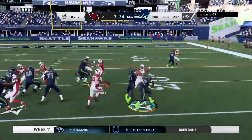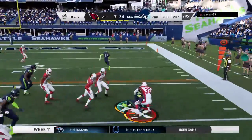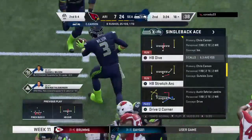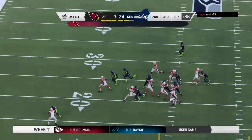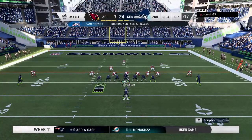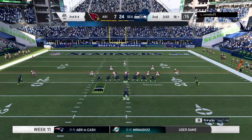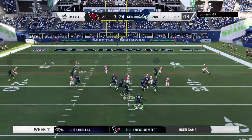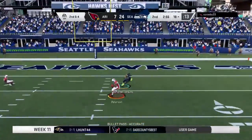On 1st down, Carson is able to work free for about 6 down to the 18. Despite the blitz, they're still able to cook up a nice solid gain. The disadvantage of blitzing often alters the normal spacing and run fits and leaves creases like they were able to exploit right there. On 2nd down and 4, Wilson.